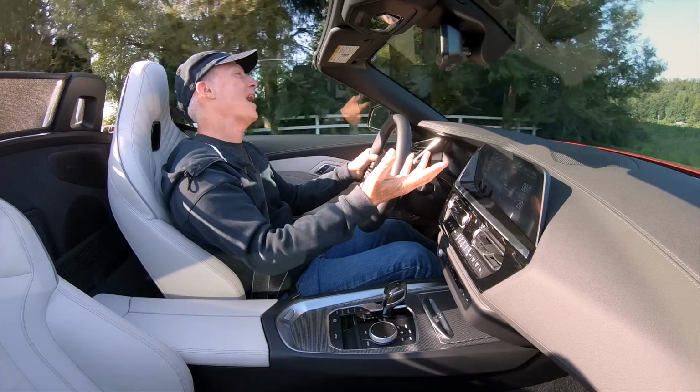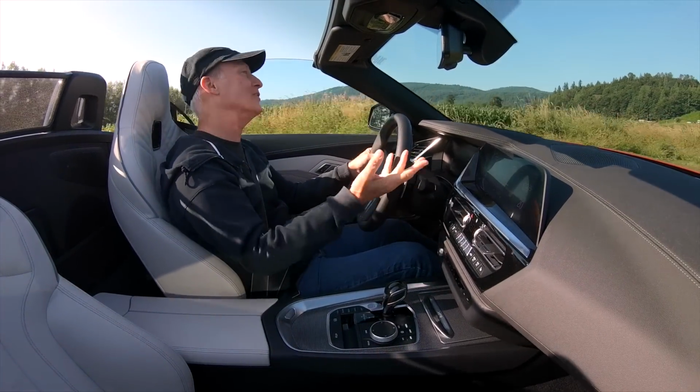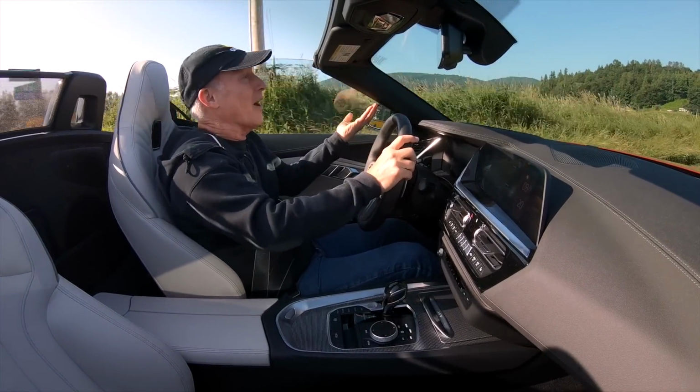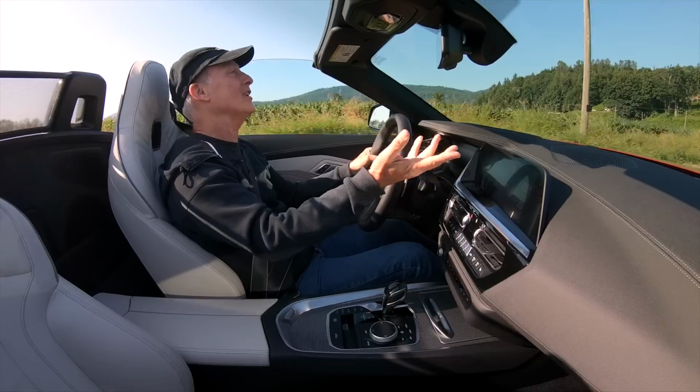I'm a firm believer that if you're a car enthusiast, you should own a convertible at least once in your life. I bought a Miata 30 years ago, still own it. Love that car. Great for days like today.